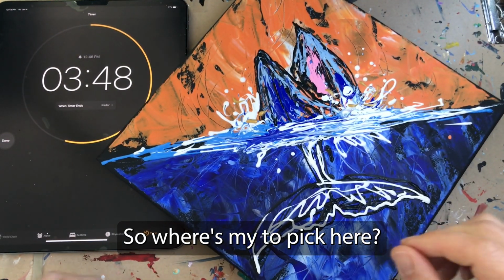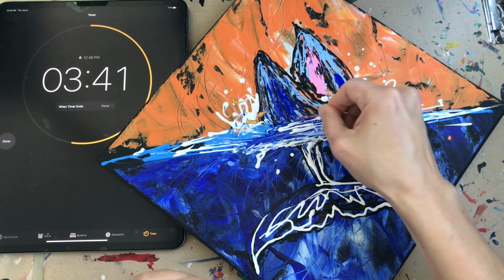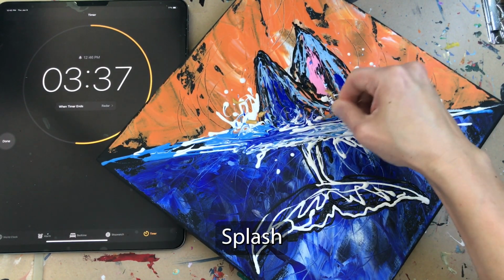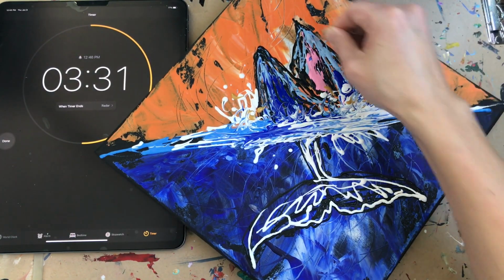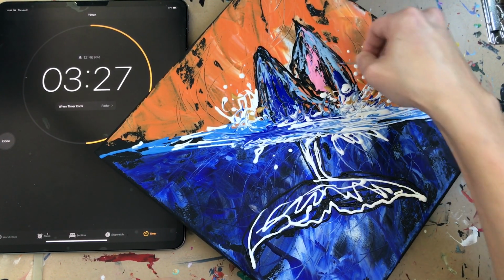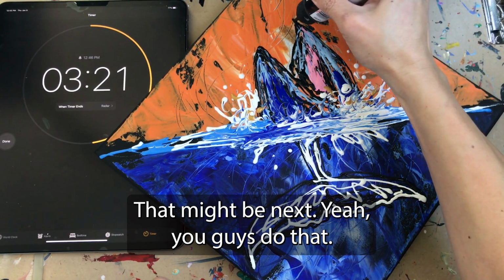So, where's my toothpick here? All right, 3 minutes. And the water just splashing right here like this. There you go. Splashing right here like that. And let's see, that's the tongue. And a little bit more outline might be needed. There you go. Let's do that.